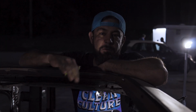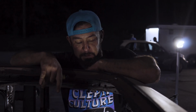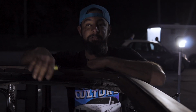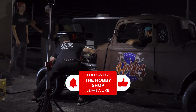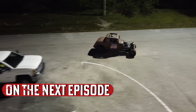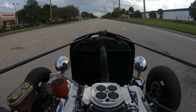Chris killed it with the wiring. We got it all done. Nitrous is set up. Good job, by the way. Donnie's in here doing some tuning, trying to make it to where it's unsafe for me. And we're gonna send it, so let's see what happens. Yeah, this is a banger. Doing dangerous things with my dangerous friends.